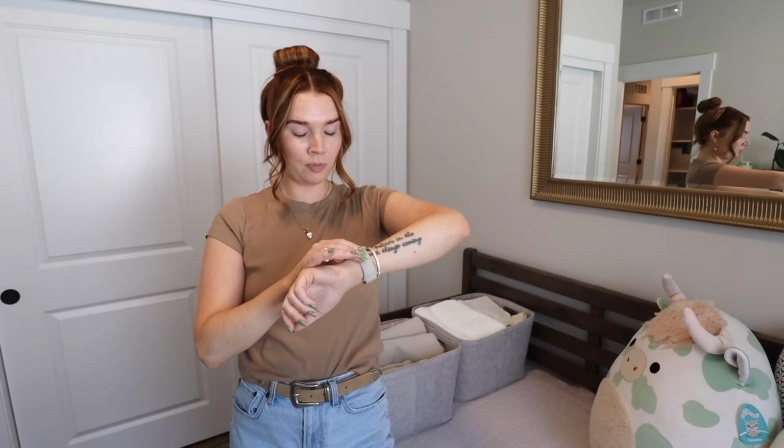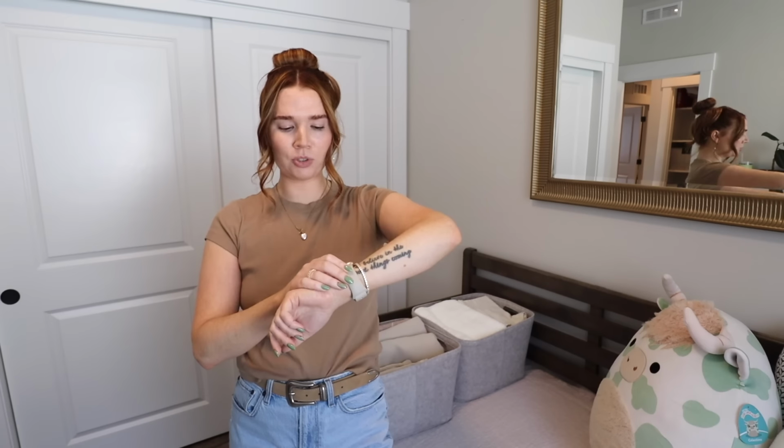I have to be so honest with you guys. I thought that I was going to have a lot more done by now. I have been doing this for three hours, which really is not that long, but my back started to hurt. So after I finish this closet, I am going to take a little break and resume this tomorrow.